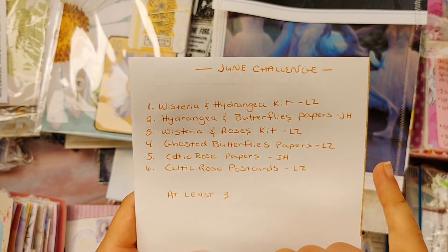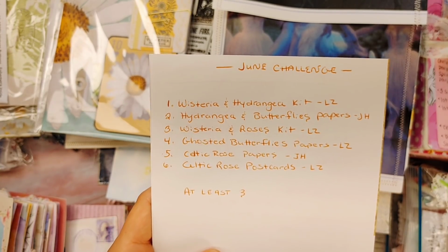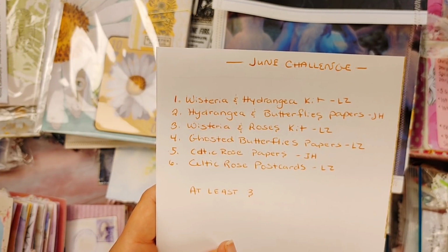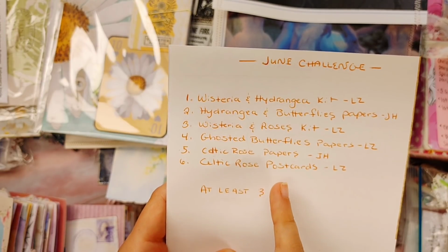Now Joanne is my business partner. That's JH. And she has a digital section, so you can find that one in her section. Wisteria and roses, ghosted butterflies, Celtic rose papers, and Celtic rose postcards. Now, the papers are Joanne's and the postcards are mine.